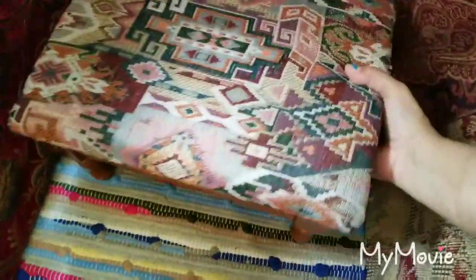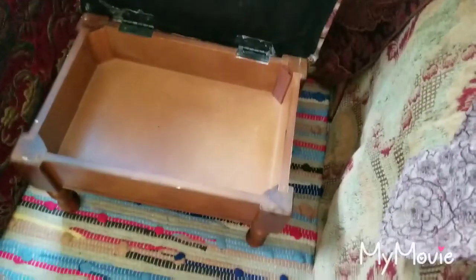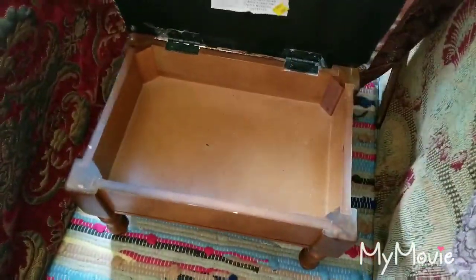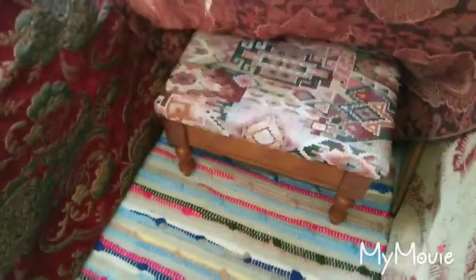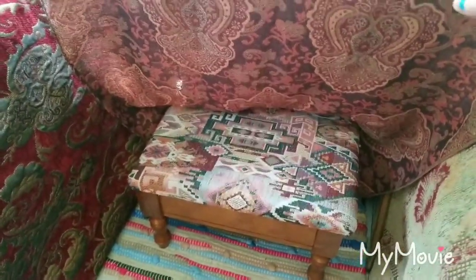And then this little stool, this little guy, I found at Goodwill yesterday for $5.99. So it's a footstool. It's totally cute. I need to give it a little cleaning on top because it had like cat hair or something. And I think it fits amazingly with my little vibe, the little theme that I'm going with, even though I don't have a real set theme, but I really like it.